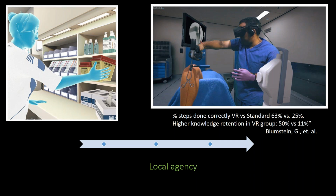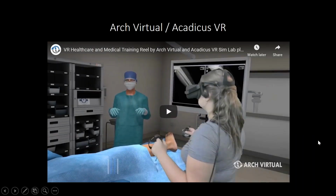Now, you lose a bit of the tactile component, but if you learn the steps in the procedure, you develop that embodied cognition, that muscle memory, then that should make the lab time much more valuable. So that's a really interesting area that I'm hoping to see more of. Now here, this is a company called Arch Virtual, or Catechus. It's the same company more or less. And there's quite a bit of agency in this video, so I'll just play it for you.